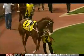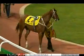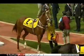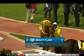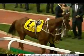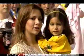2 is Beauty Flash. He comes here in brilliant form from Hong Kong. He has won his last 3 races on the bounce, including the Queen's Silver Jubilee Cup, beating Sonny King, who ran well earlier. Whether he'll be quite good enough remains to be seen, but he certainly comes here at the very top of his game. Her Royal Highness Princess Haya.